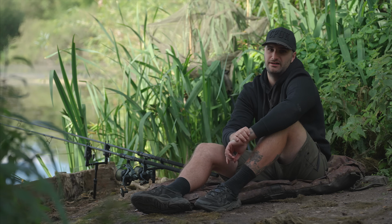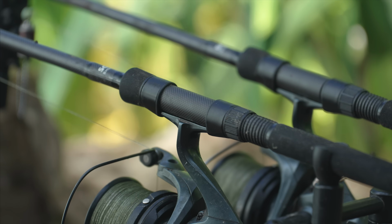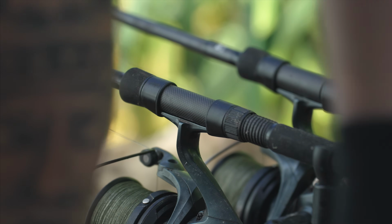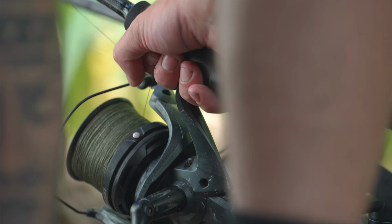Got to get the rods in now. Unfortunately, I have somewhere to be. I've got to go and get on a plane and go to Holland, so we've had to cut it short. I have missed bite time, which is not the best, but hopefully we get to do this again.